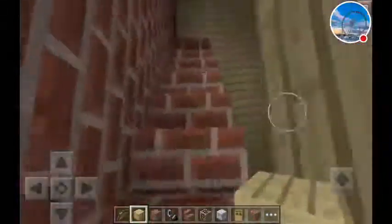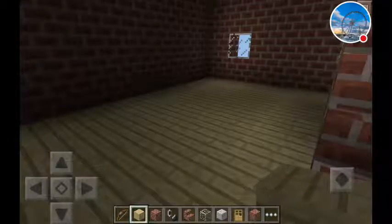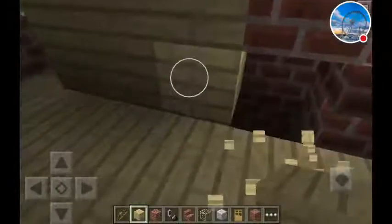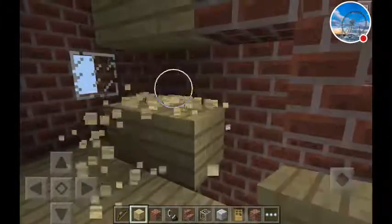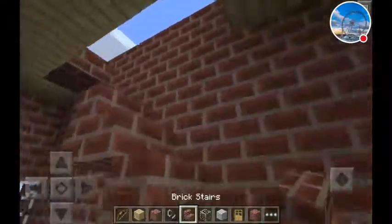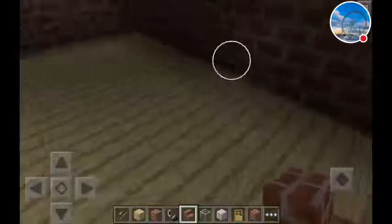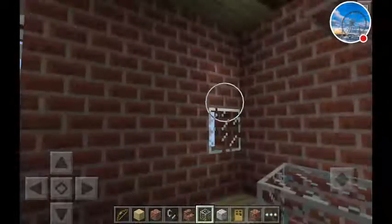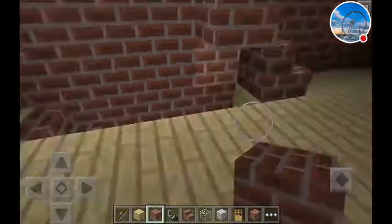Let me see if I did the uniformity right. Yep. Those are off. What the? That's right. I guess maybe I didn't fix the back windows. Oops. No problem. There we go.